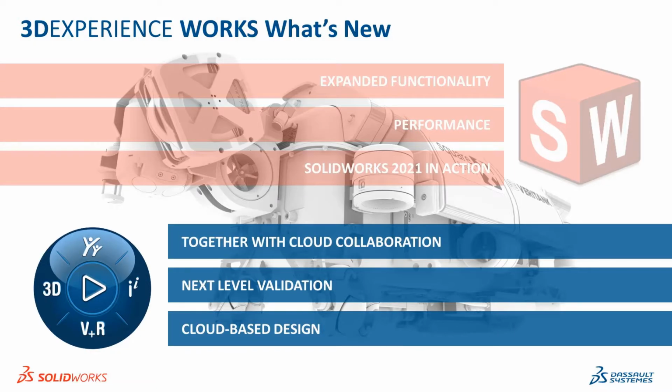Now let's take a look at what's new on the 3D Experience platform in 2021. The following 3 stories are tasters of how we've expanded your capabilities with the broader Works portfolio.